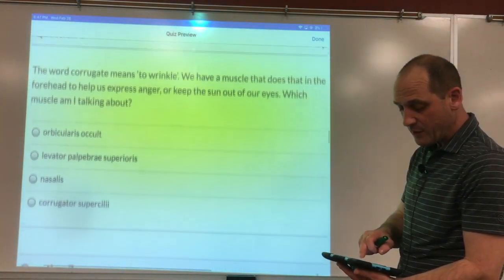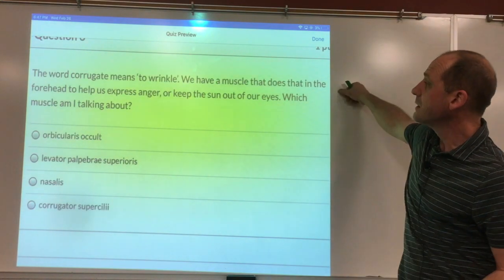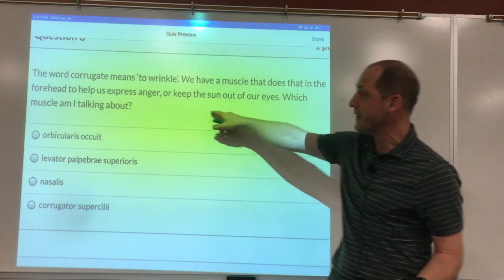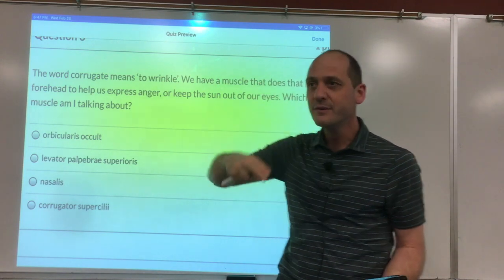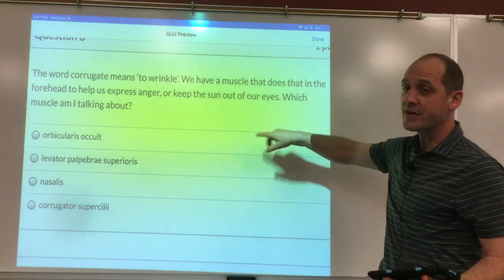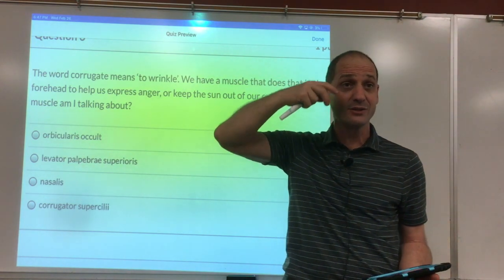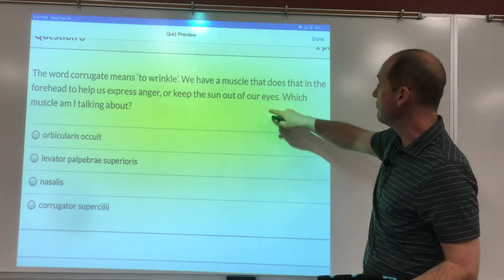Button. Let's see. The word corrugator means wrinkle. We have a muscle that does that in the forehead, helps process anger or keep the sun out of the eyes. That's the other thing it does. When you squint, you have a little shade on you, so the sun doesn't go in that much. And the eyebrows are really good because they keep the sweat out of the eyes, because sweat hurts in the eyes. So if you work out and have no eyebrows, it can be a little more painful.